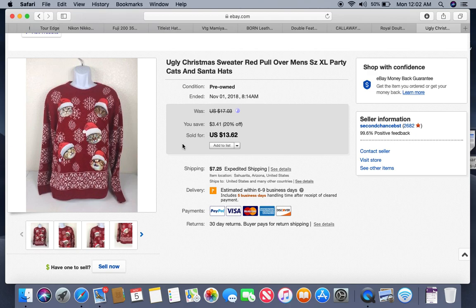When it comes to ugly Christmas sweaters, you want to look for the knitted ones. The regular sweater ones, they're good, especially if you got some good characters on there, like these cats. The cats are awesome, but this is also a knitted one. It's modern. It's not a vintage one. I think I saw this at maybe Walmart or Target recently. Cats are definitely in. They're popular.